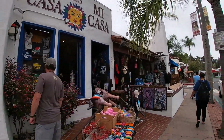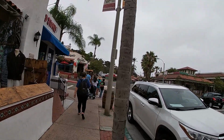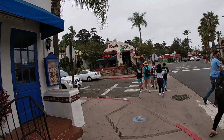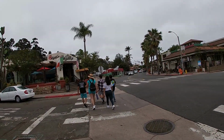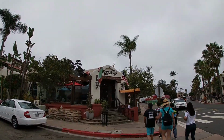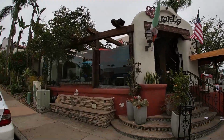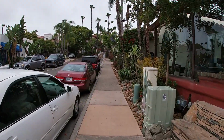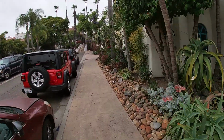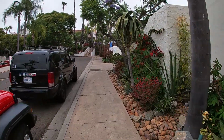Some more stores. I didn't read up on Old Town San Diego before I came here, so I don't really know what there is here. Right here's Miguel's Cocina. I know there's several Miguel's locations around the San Diego area. We're actually planning on eating there later on this trip, a day or two for dinner. We'll have to let you know how it is.